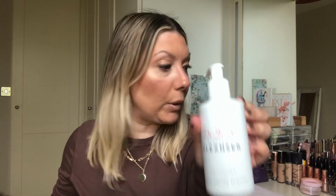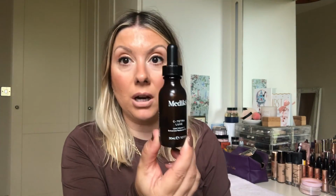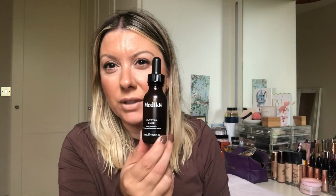Now in the mornings, I will cleanse my skin with the Dr. Sam's Flawless Cleanser. And then I will either add Medicate's Vitamin C, this is the C Tetralux, or I will use the INKEY Hyaluronic Acid. It just depends how I'm feeling on the day. Typically, if I've used this overnight, I'll use the vitamin C in the day. And if I haven't, I'll use this. It just depends how I'm feeling.